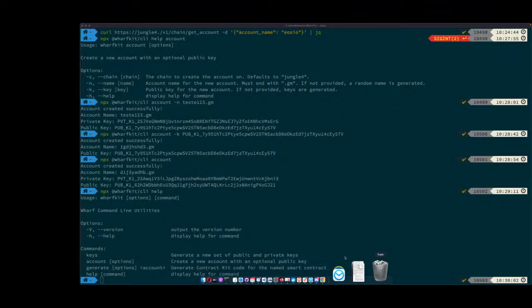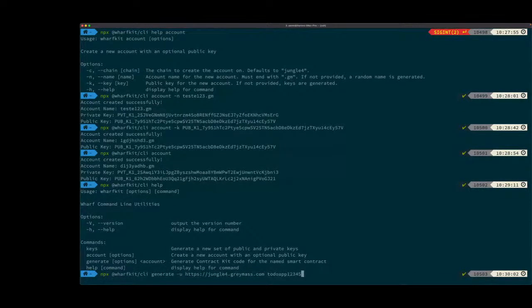So this was, I think, a pretty cool win. And if you haven't seen it before, this is the generate command. You specify an API endpoint. You need to connect to a blockchain somehow, and we don't judge that. We might be able to make this a chain option someday. But then you specify a contract name. On Jungle 4 right now, this to-do app 1, 2, 3, 4, 5 is where we have our example that we're going to run off of for our tutorial.